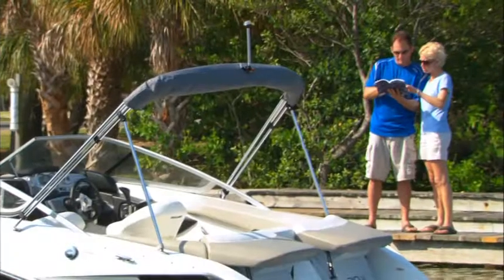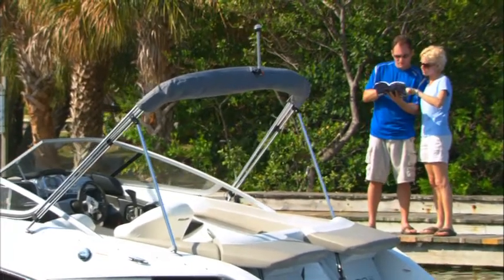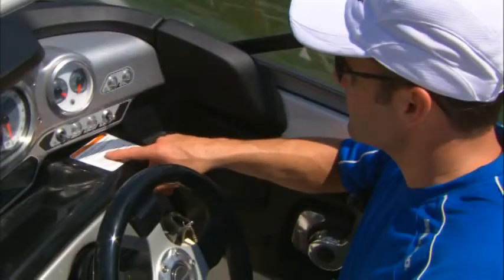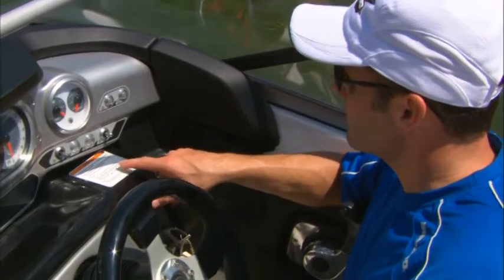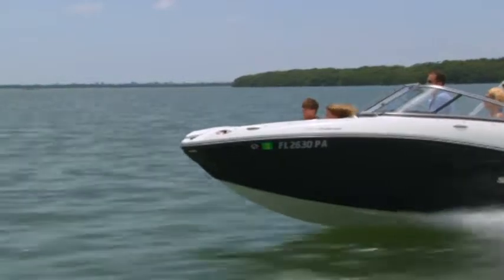Failure to do so may result in serious injury or death. In addition to watching this video, take the time to read and follow your operator's guide. It should be kept on board at all times. Moreover, you must also read and understand all safety labels affixed to your boat before riding. That way, you will keep the important safety tips in mind.